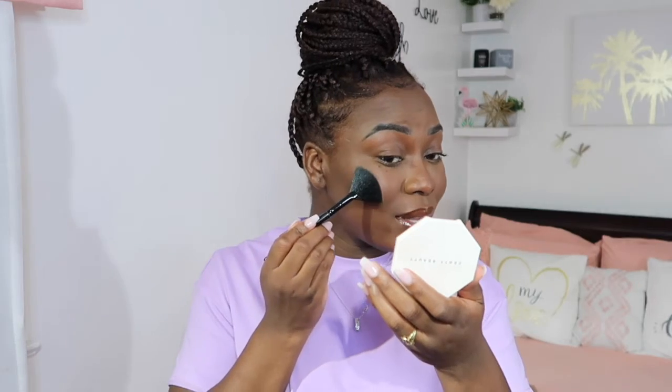Last step, highlight, my favorite part. But I've toned it down with the highlight lately. So I literally just highlight my cheeks now. I used to pretty much highlight everything. My brow bone, my nose, my cupid's bow, and sometimes even my chin, just because, listen, I like that effect.